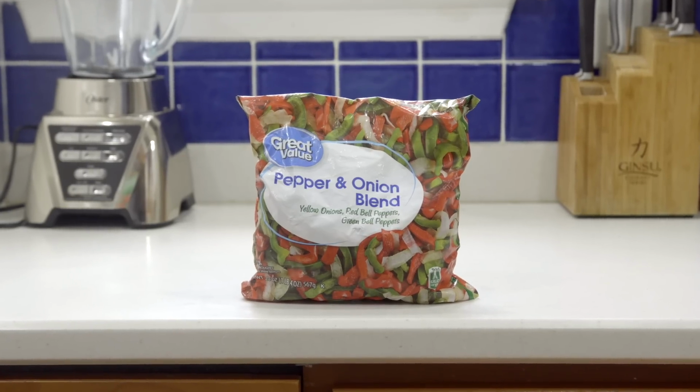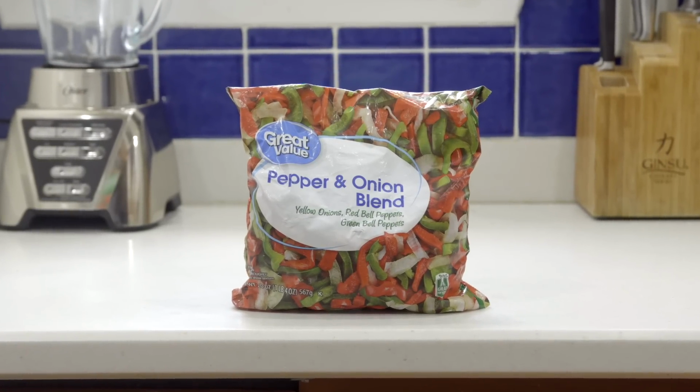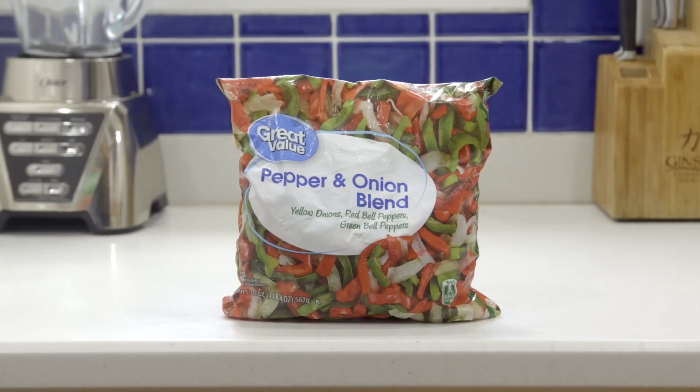While we're talking about frozen vegetables, the next thing I got was a large bag of frozen peppers and onions. These are great in stir fries and omelets, as a side dish if you make steak. At least I like to have these as a side if I make steak. There's only 3 net carbs per serving in this bag. There's no added seasonings or sugars or anything like that. Just straight up peppers and onions, so very low carb.